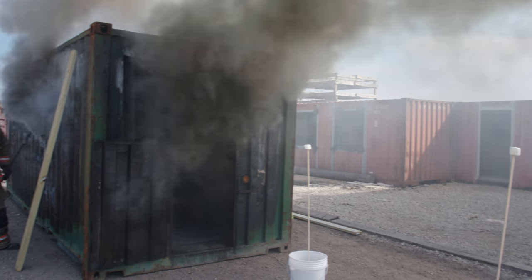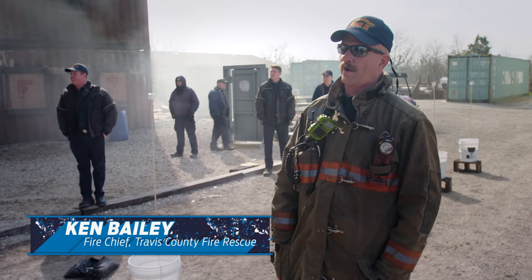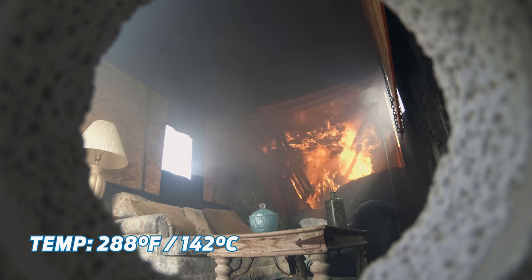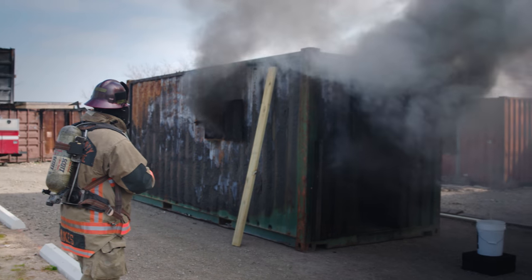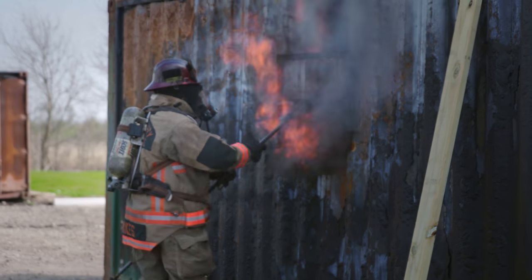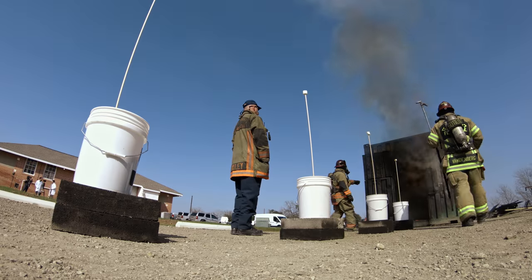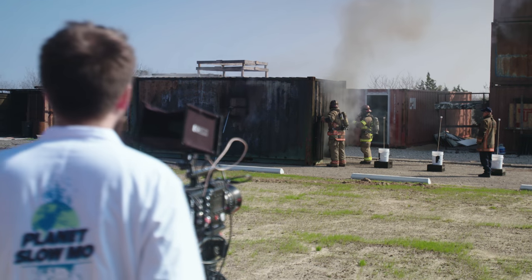All right, what we're looking for now is we want fire coming out of these windows, and then we'll start getting fire out of the door as well. We got it now. Awesome. All right, we got fire out of this window over here. All right, close the windows. Close the front. All right, door's closing. Just the Dutch door open.